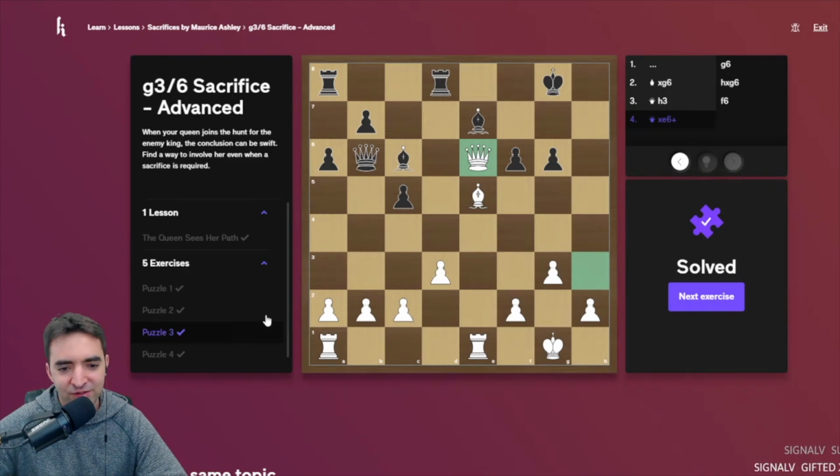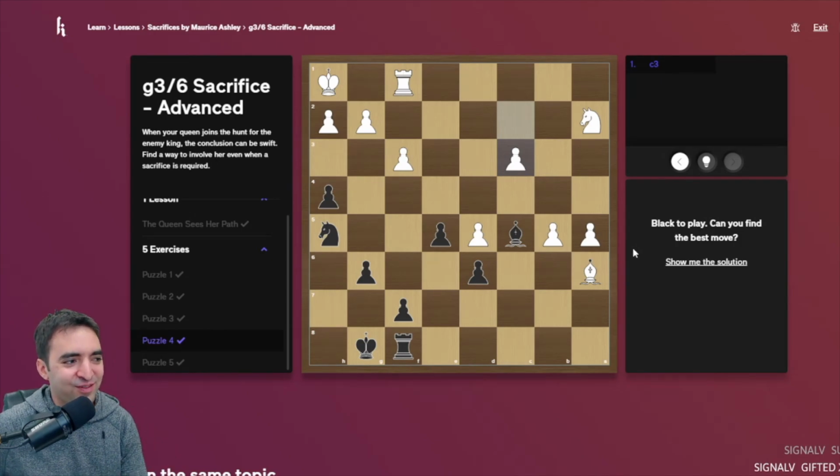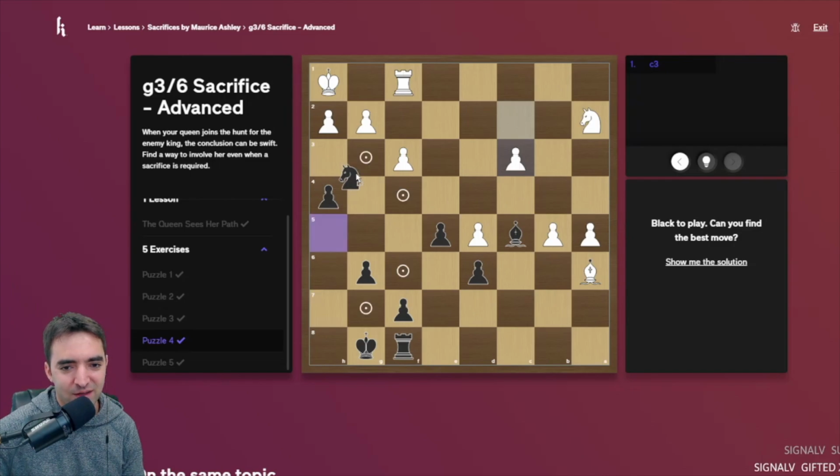Okay, one more puzzle. Or no, 2 more puzzles. Oh, okay, this is a crispy one. This is almost exactly what Maurice showed earlier. Same idea, different position. Knight g3. Some people might be inclined to set it up, but knight g3 is way more forcing.